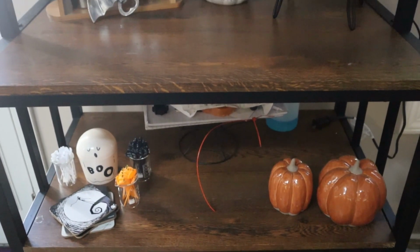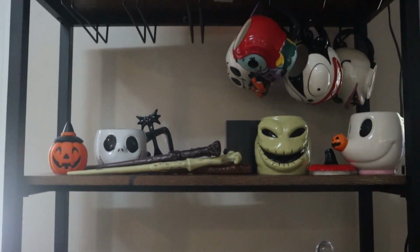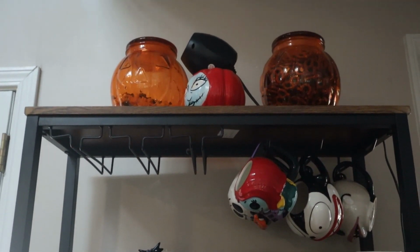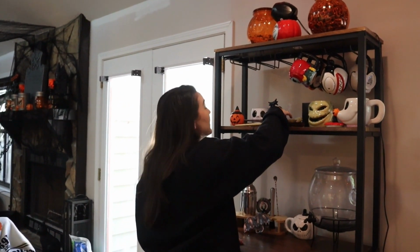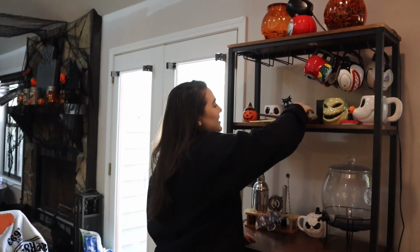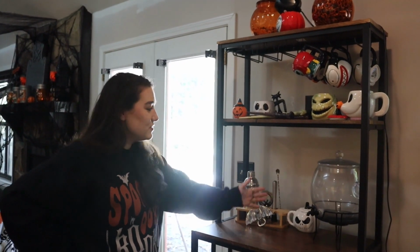Then we have our little wine, coffee, accoutrement rack. And so this is where I have a lot of my Nightmare Before Christmas mugs displayed. And I've also got all of my wands because that seems appropriate. I don't know, I didn't tell you. And then I've got jack-o'-lanterns of pretzels and Halloween pasta, which is brew, you know, all the main things you need.